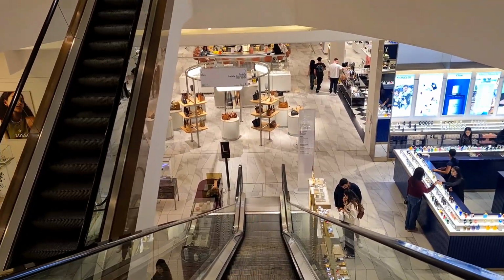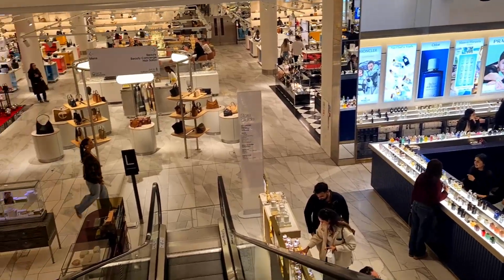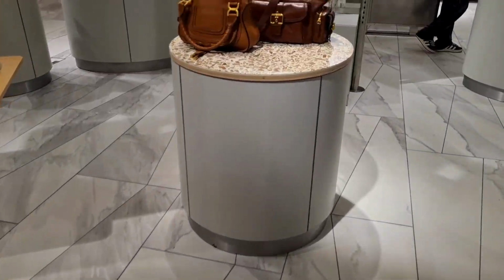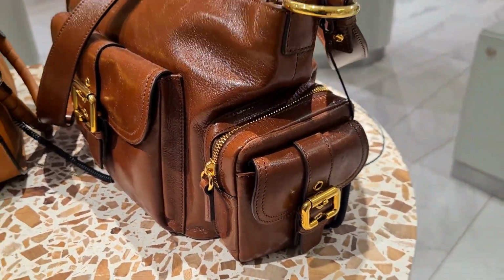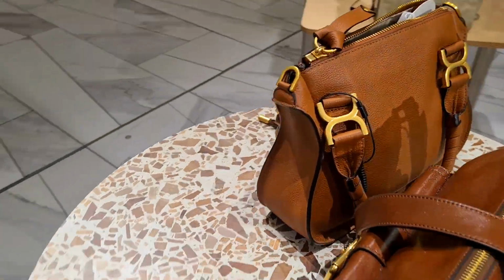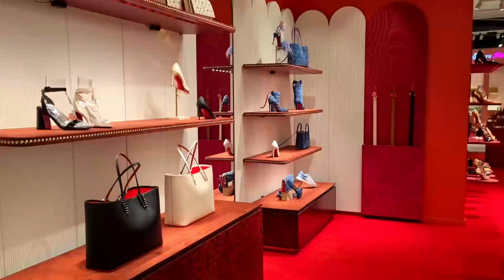Then I decided to head downstairs to the actual bag section. They had the beauty section downstairs as well. I love the details on this Chloe bag. I think cargo details are very in right now, on skirts, on bags. I've noticed a lot of bags and skirts have that pocket detail.